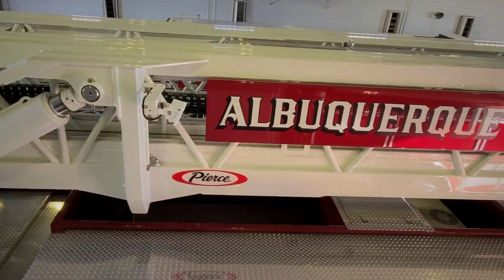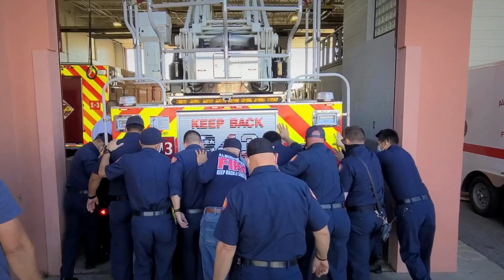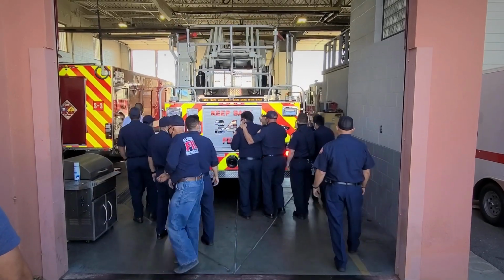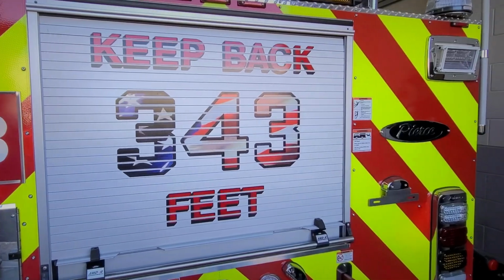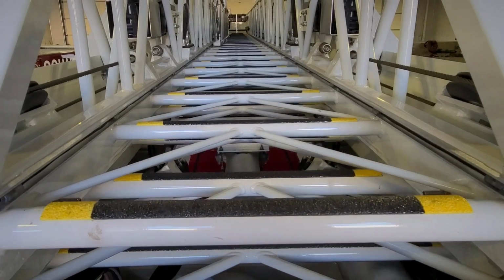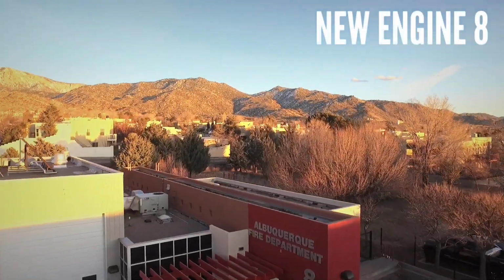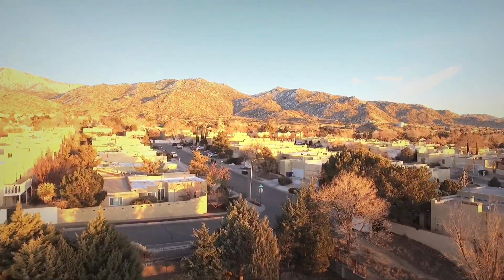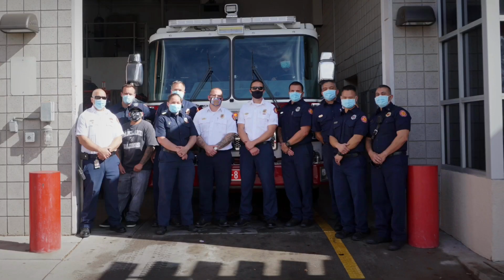Ladder 13, which is a fire station near Menaul and Prospect, was a 2004 Pierce that had significant mileage and hour usage and needed to be replaced. Ladder 13's primary response area is Midtown Albuquerque, with an average call volume in excess of 1,700 responses a year. Ladder 13 is the only platform ladder on the east side of Albuquerque. Station 8 is the department's most easterly station, serving the city's Sandia Mountain foothills with a response area of 6.1 square miles. Station 8 is staffed with 6 firefighters per shift, serving on Engine 8 and Rescue 8.